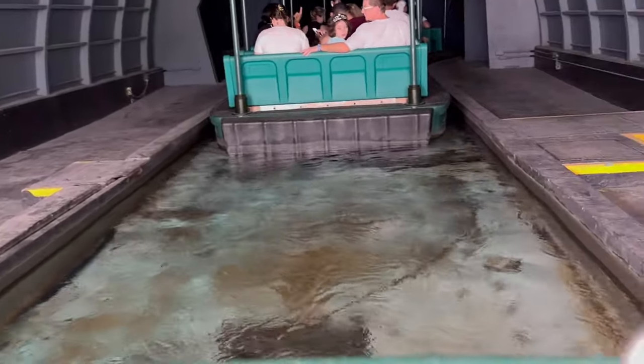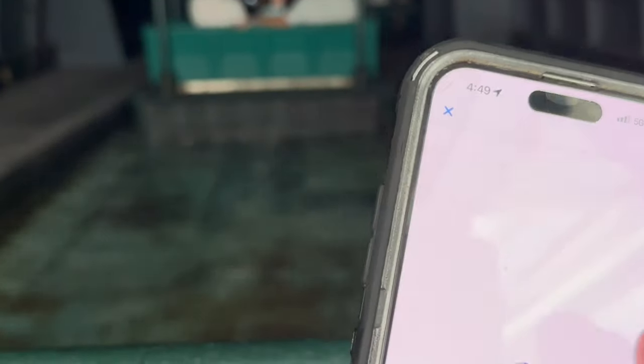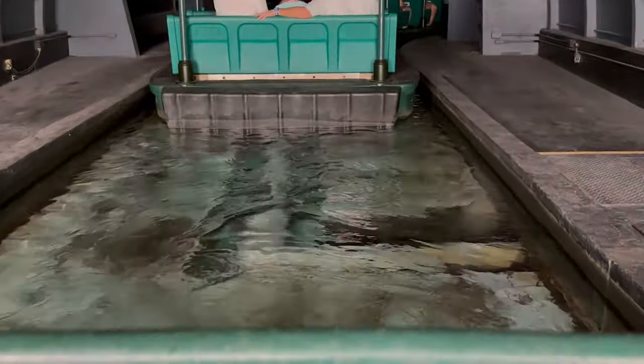It's pretty neat. All right, now we're checking in for dinner here. The Garden Grill. Check in. So you can start to see me. All right, so that's a neat little tour. I like it. We learn a lot, and now we get to eat some of the food that we see.